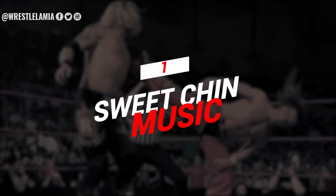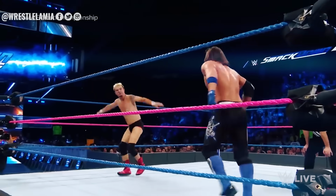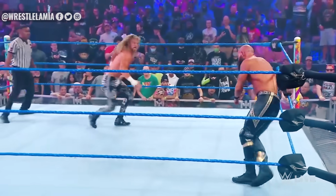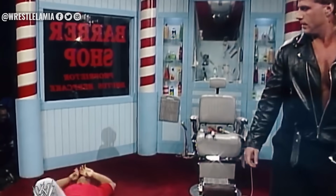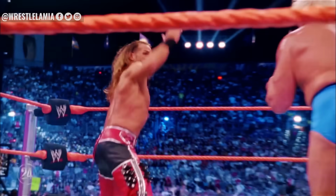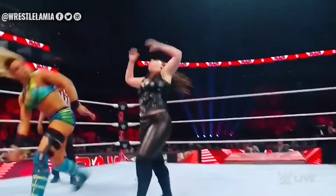And number 1, Sweet Chin Music. One of the most overused moves in modern wrestling is the super kick. A super kick can be found in virtually every pro wrestling match, and a wrestler using a single super kick as a finishing move would be difficult to pull off. Shawn Michaels is mostly known for introducing his version of the super kick to WWE, as his version was known as Sweet Chin Music, and if HBK debuted today, he would struggle to get the move over because everyone on the roster uses his finisher.